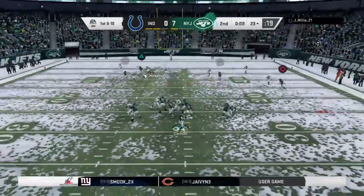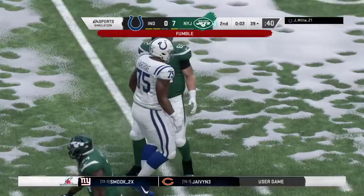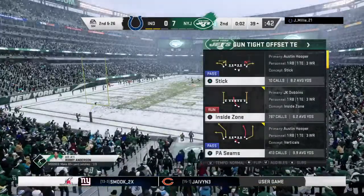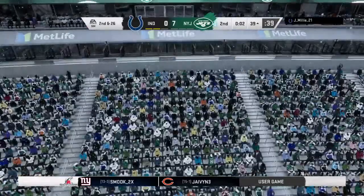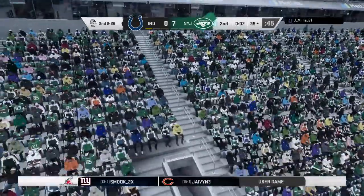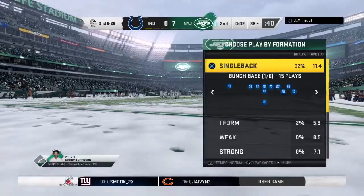A play fake, and it's Darnold fighting to stay upright. Darnold, he lost the football. And we're going to get a timeout with 2 seconds remaining in the second quarter. And now a timeout defensively after that first down play. So they're going to make this offense sweat out half number one.